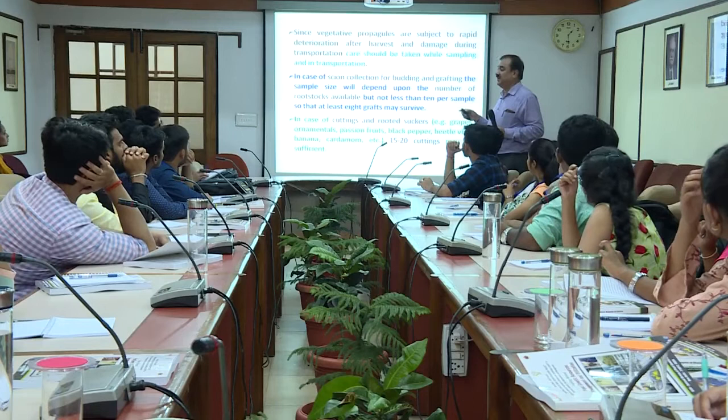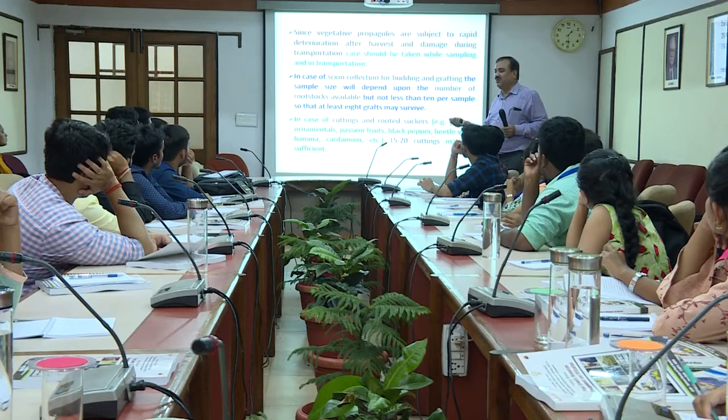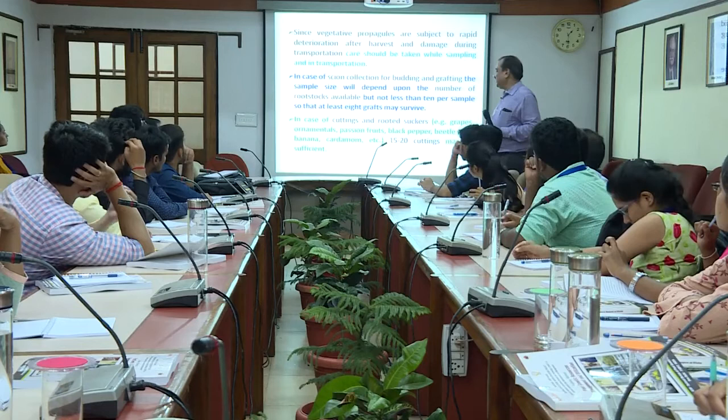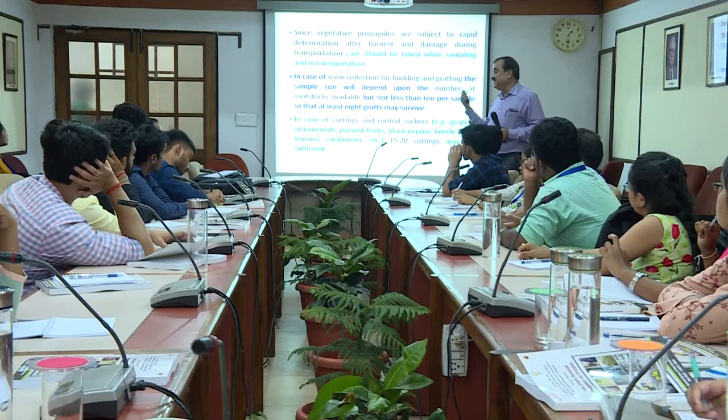Okay, in case of scion collection for budding and grafting, as I told you, whatever you collect at the time of budding, you should keep in mind that this many rootstocks should be there. In case of cuttings and rooted suckers, like grapes, ornamentals, passion fruits, black pepper, betel vine, banana, 10 to 15 cuttings may be sufficient. If some cuttings do not survive, at least 8 cuttings should be there.